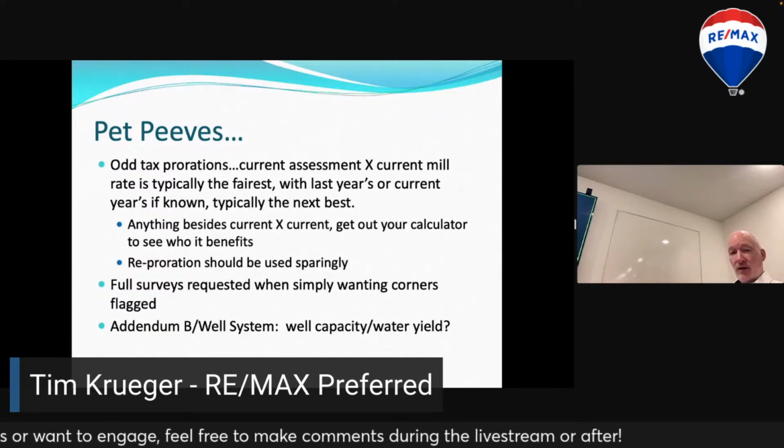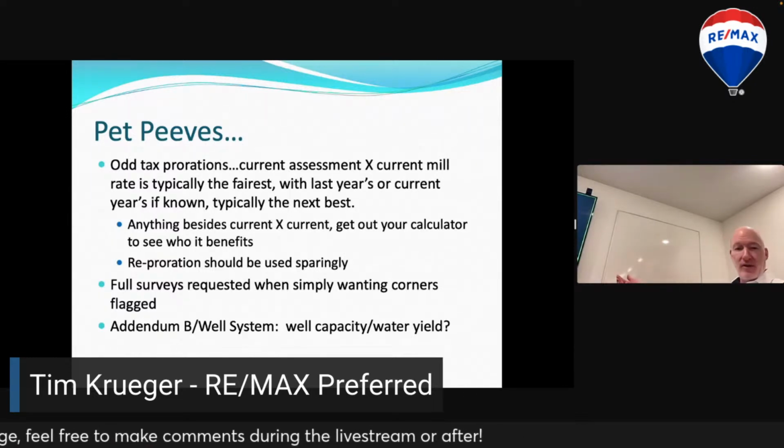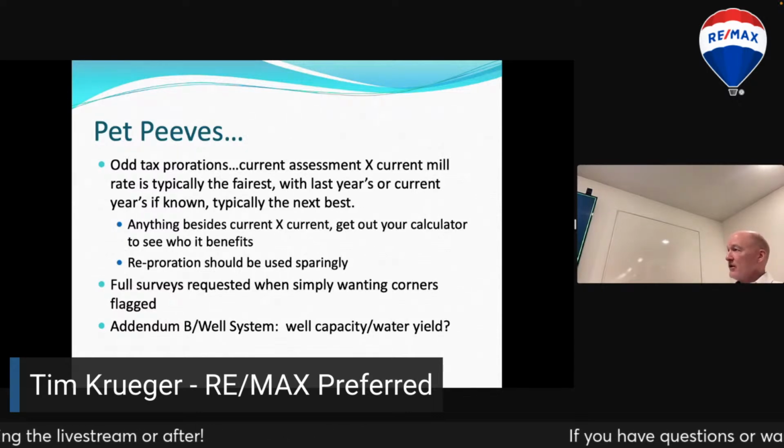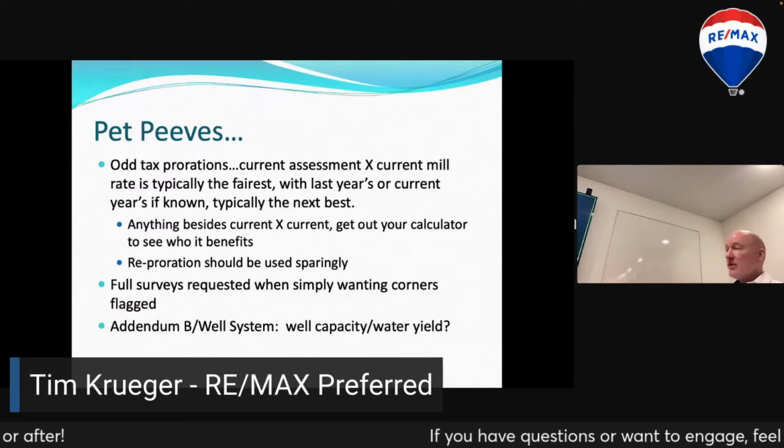Buyers and sellers, they want to close and be done, not have a lingering obligation that goes for months or close to a year after closing. But there are times that should be used.